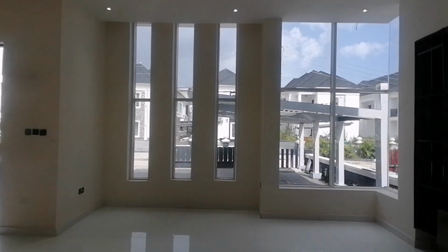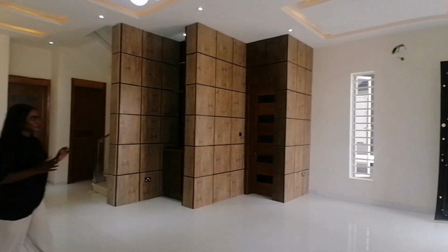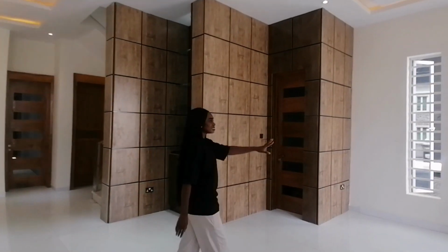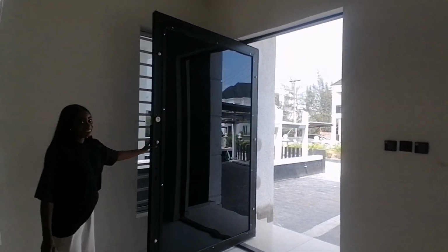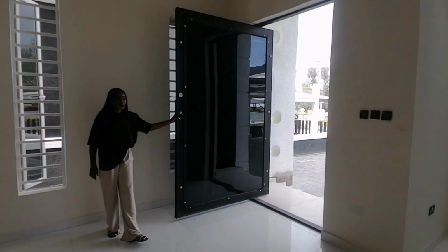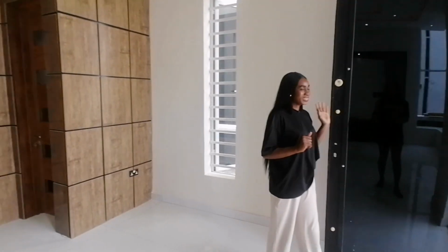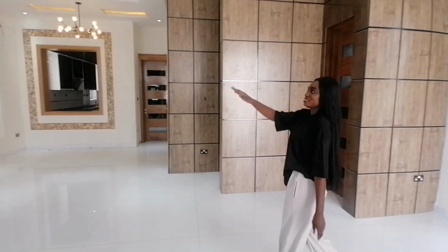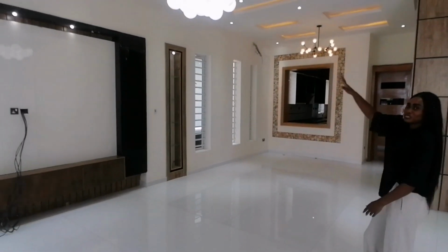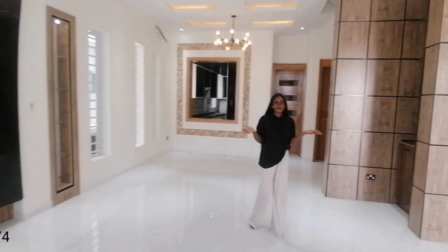So one other amazing feature that I would love to show you guys is this very nice wide leather floor. Now this is easily a 5 feet wide floor and 9 feet tall. You can see I'm tall and I'm looking tiny and petite in size, right in the middle of this gorgeous living space. It's amazing.